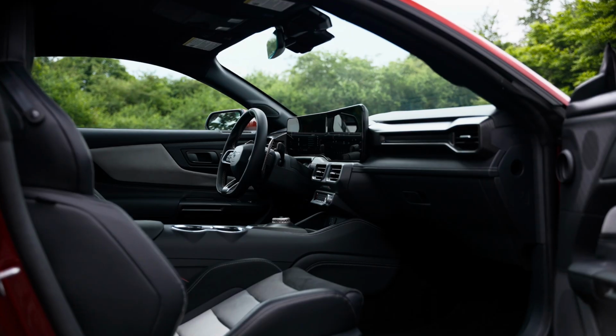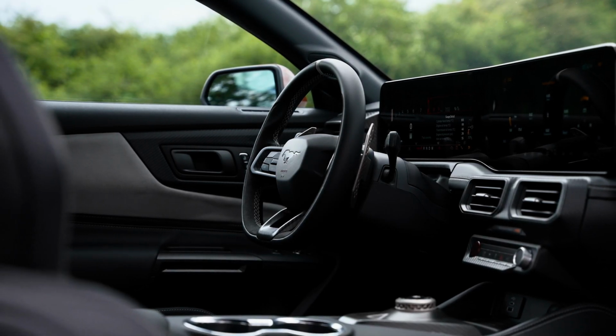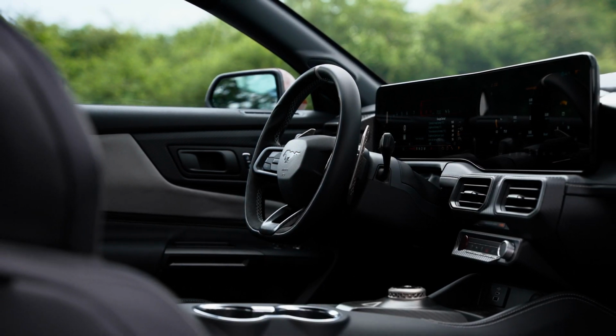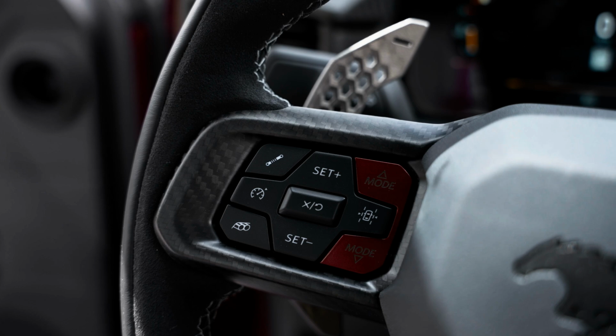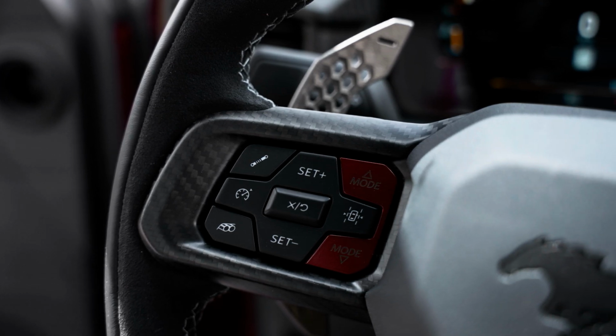I was hoping for more of an F1-inspired, maybe Ford GT supercar-looking steering wheel with a more aggressive flat bottom, more aggression. It looks similar to a standard 2024 S650 Mustang steering wheel. Now I know it has a little bit more of the red color buttons for the modes and some better stitching, but I feel like that was a miss.